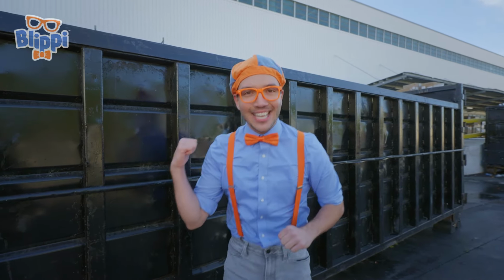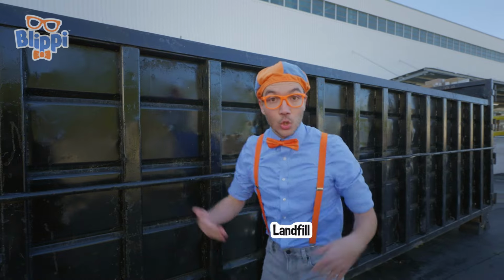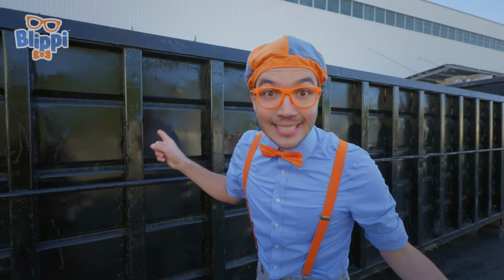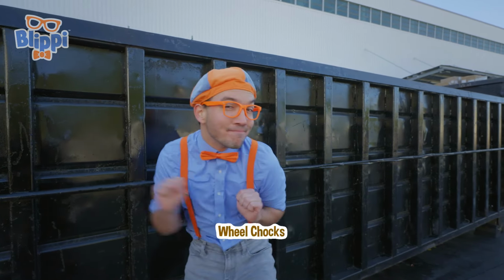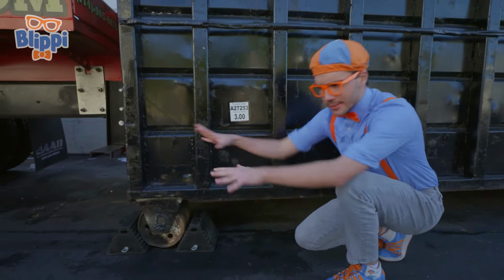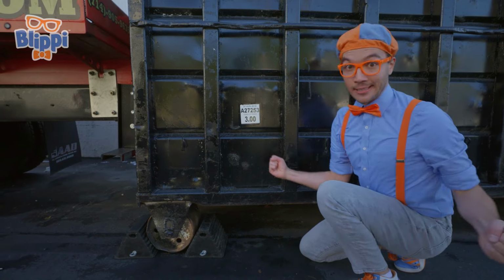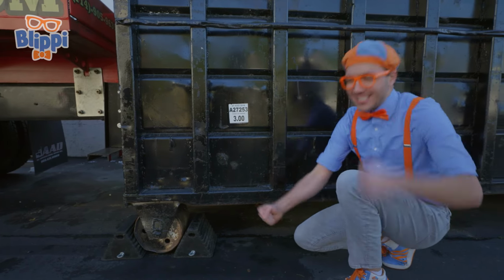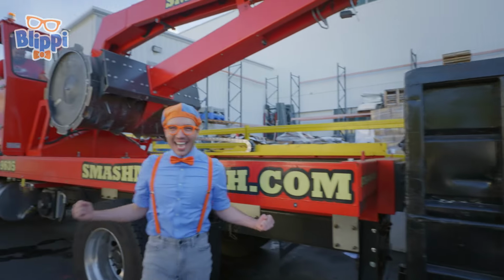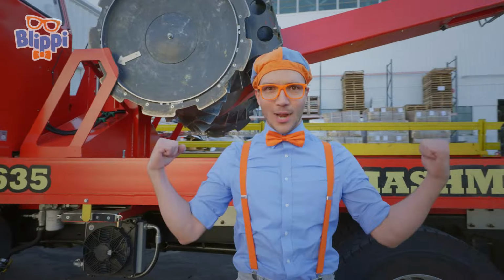Whoa. And they use these to take the trash from a garbage can to the bin, and from the bin to a landfill. Yeah, or a dump. But when we're smashing the trash inside the hauling bin, we need to use wheel chocks. These bins can be moved around, but when we're smashing, the wheel chocks keep it in place so it doesn't shake or move. Whoa, this is so awesome. It's so big. It would be really cool and fun to see some trash get smashed.